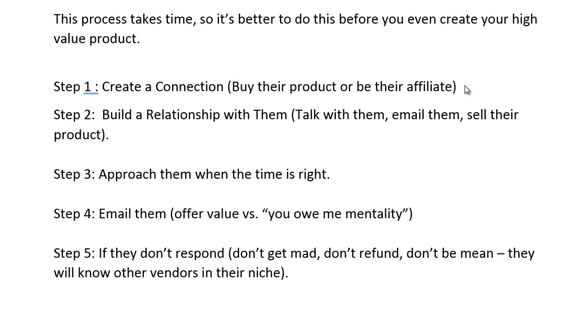Step 4, email them, but offer value. Every email or reply to them, it must be offering value. You don't want to ever get into this mindset of, you owe me, you need to promote my product, or you need to do this or that. That is the wrong mindset. And even if you feel wholeheartedly about that, don't ever get into that mindset, because unfortunately what's going to happen is if you get mad, or you're mean, or you spam them, for example, then they're just not going to respond.